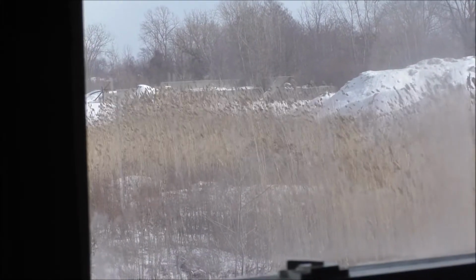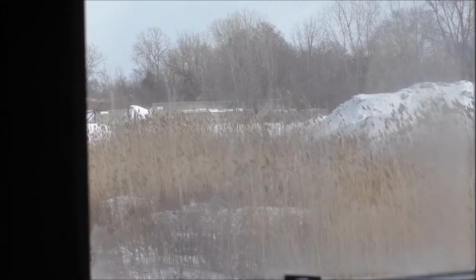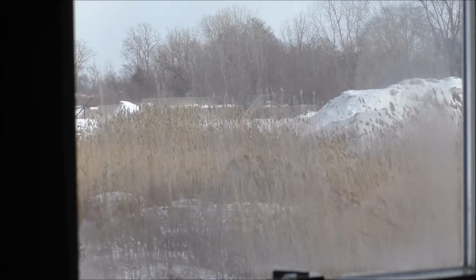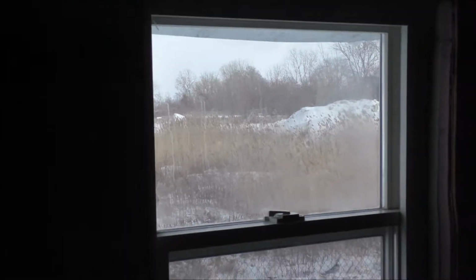Ooh, crazy. Craziness. Alright. Oh, here's a nice shot if you can see through the dirty window. Now this is probably going to be the most extreme weather I'm going to experience over here at the off-grid tiny house during winter. It's going to be violent.